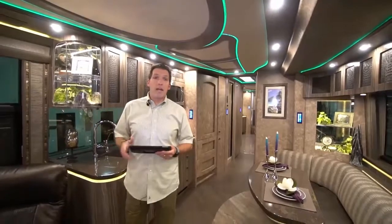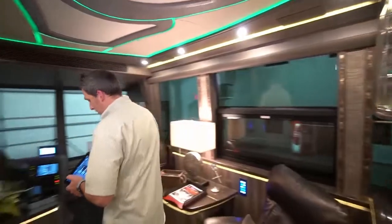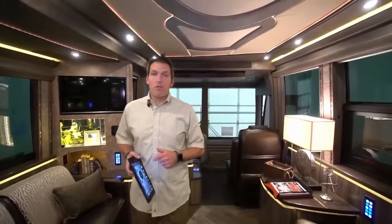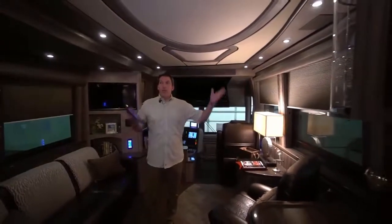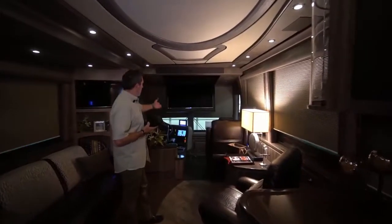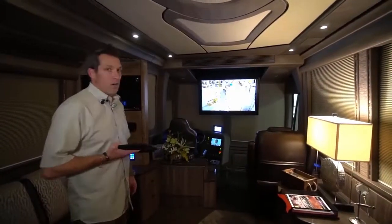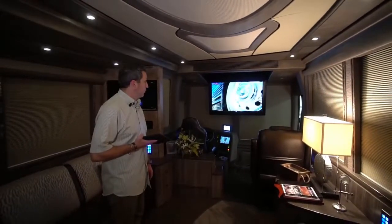Let's take a look right now at one thing that our engineers have done over the years that set the entertainment level. With the push of one button, we go into theater mode. Theater mode drops all of the blinds automatically. As you just see, it dims most of the lights, and it drops down the big 50-inch Samsung up front. And it starts rolling on HDMI 1 or whatever you select. That's a really cool feature.